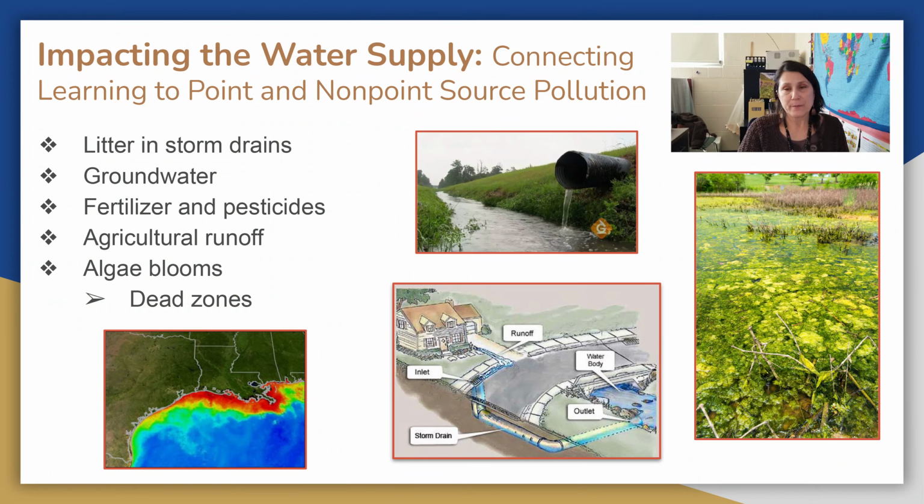The background information I taught my students consisted of how humans can affect water quality. We learned about trash going into storm drains and how that can go into local waterways. I also taught students how fertilizers and pesticides can pollute groundwater and how the chemicals that don't get absorbed by the plants or go into the soil can be picked up by the rain and run off into local waterways.